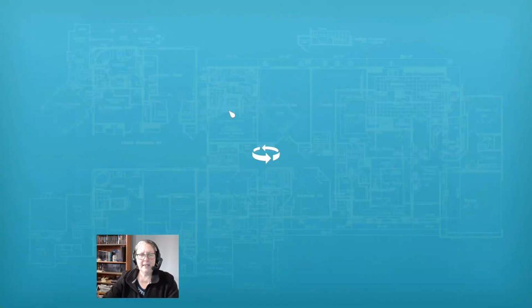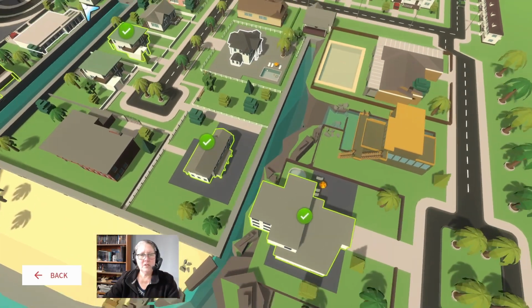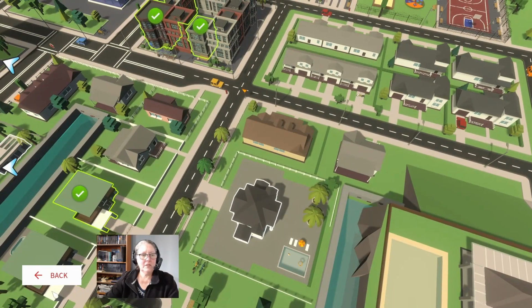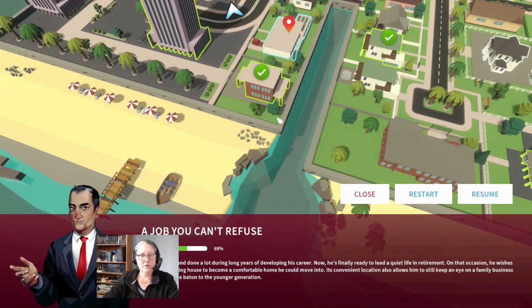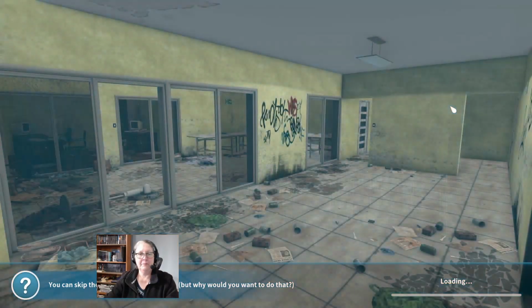I believe I was cleaning out a mafioso's dream house, or turning it into somewhere he could let his kids take part in. Oh, there's another house over there we need to do. No worries. 69% of the way through it. Let us resume the journey.